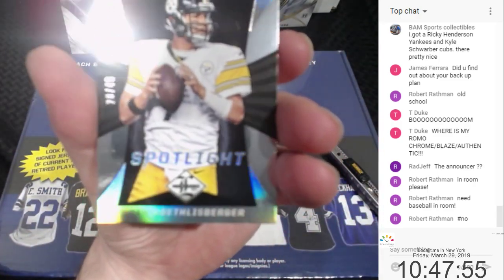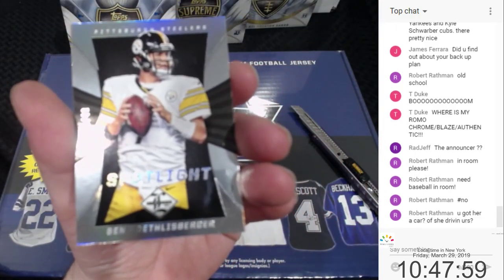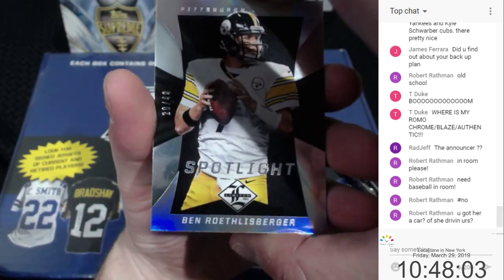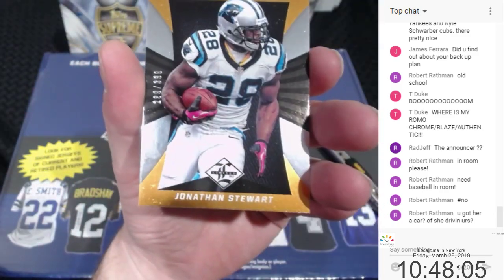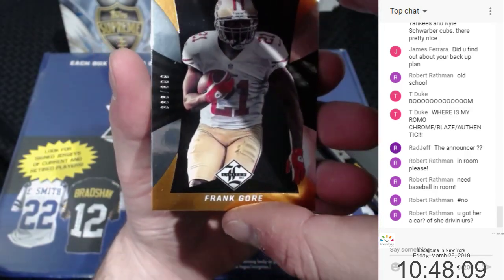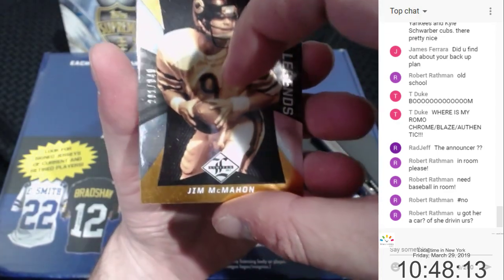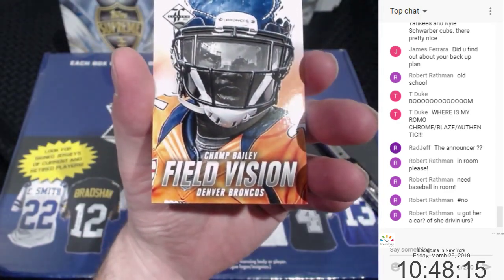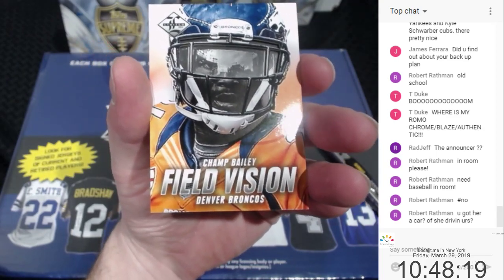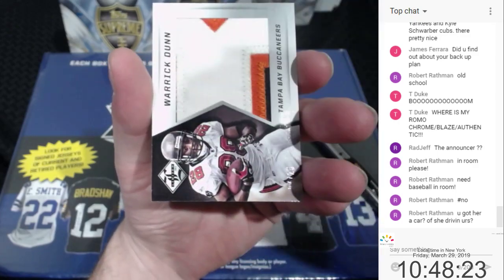Big Ben starting us off, 20 of 49. Nice parallel to start us. Let me fix that focus. There we go. No, she drives Mama's car. 49. Big Ben. Jonathan Stewart, 399. Frank Gore, 399. Actually, at this point now, she pretty much just chauffeurs Mom around. Jim McMahon, 349. She's Mom's learning real quick. Champ Bailey, Field Vision from Denver. Go Broncos. Sports Card Psychos. Nice one, Derek, on the Field Vision.